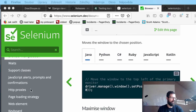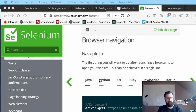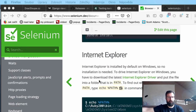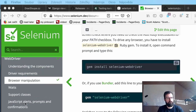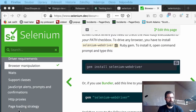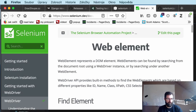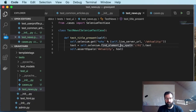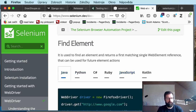Does this have an index? No. Okay. So, not what we want. Is web element what we're striving for? Let me bring you more up actually. My window is still too large. Okay, lessons learned. Okay, this works. So finding an element.